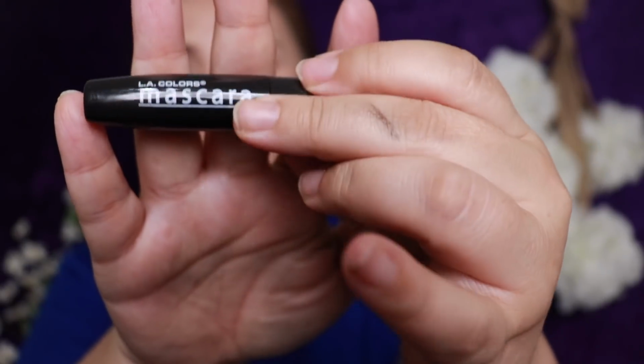Oh, forgot my lashes. Gonna use this mascara from LA Colors. Very tiny. Just to go up and above. Seriously, I have no idea what I'm doing. I just go with the flow. I don't even know if this mascara is working. It's pretty cheap.